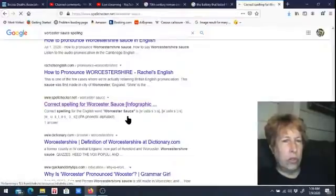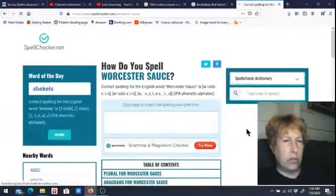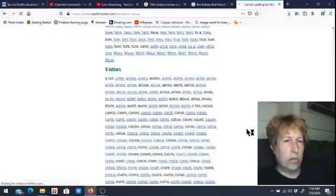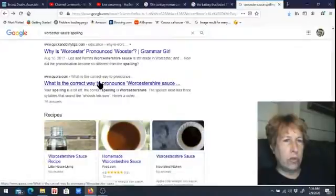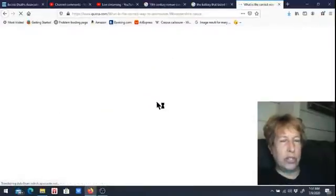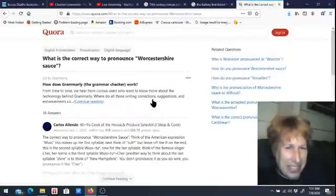Correct spelling for Worcester sauce. It's not very useful. So there is a little bit of the without the shire on it. Worcestershire. Worcestershire. Is that how you say it in UK? That's sure it's not how we say it here. Worcestershire.